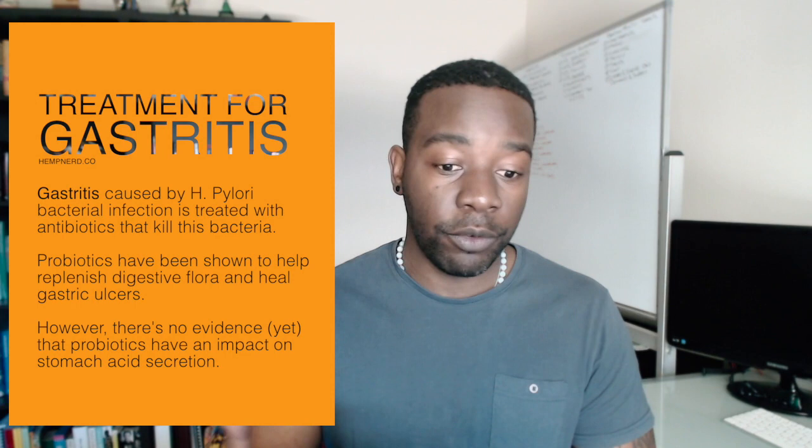Now, if gastritis is caused by the H. pylori bacteria, then your doctor may treat you with antibiotics that kill this bacteria. Probiotics have been shown to help replenish digestive flora and heal gastric ulcers. That's the word I meant to say, gastric ulcers. However, there are no current guidelines that support the use of probiotics for ulcer management. And there's no evidence that probiotics have an impact on acid secretion.